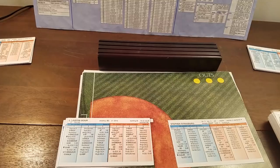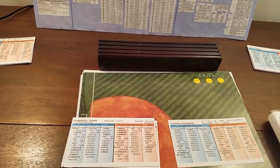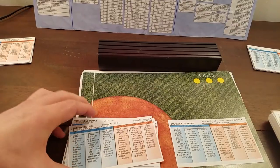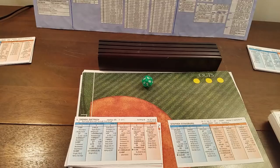3 runs are in. And here's Marcell Ozuna. And you're halfway tempted to walk him intentionally. And that's what they're going to do. Going to walk him intentionally, set up the force at any base against a lighter hitting Derek Dietrich as we get into the bottom of the order. Nothing on the 20.